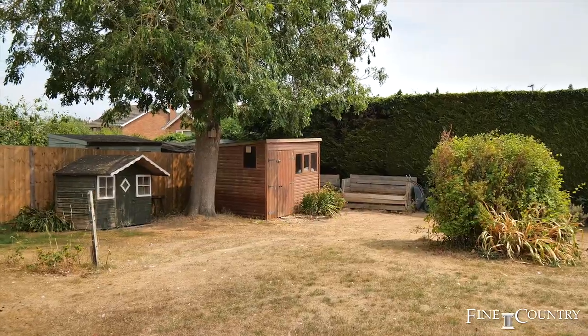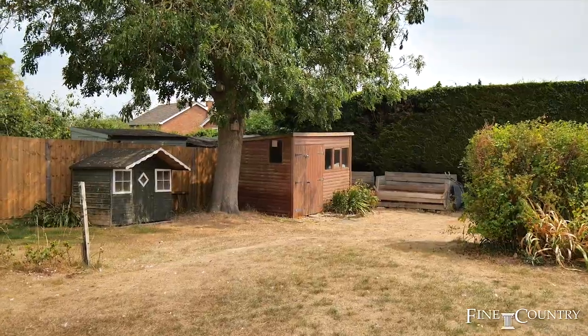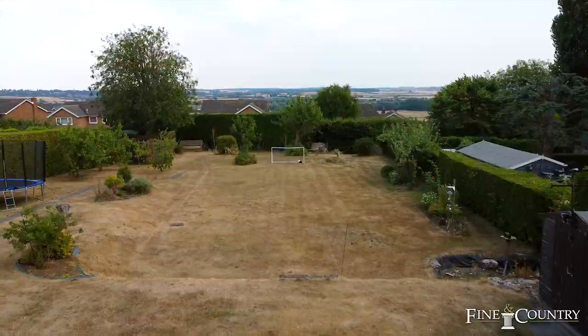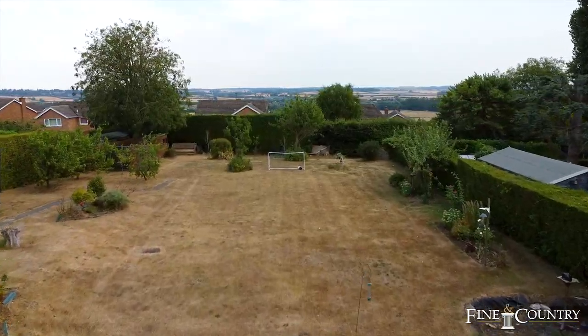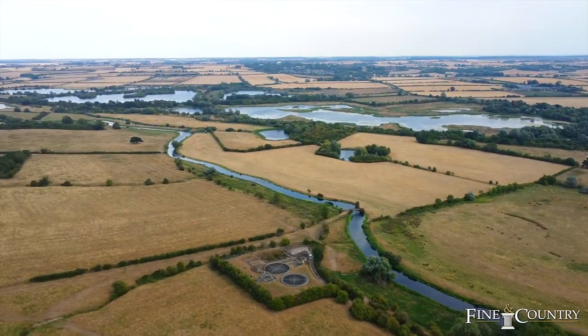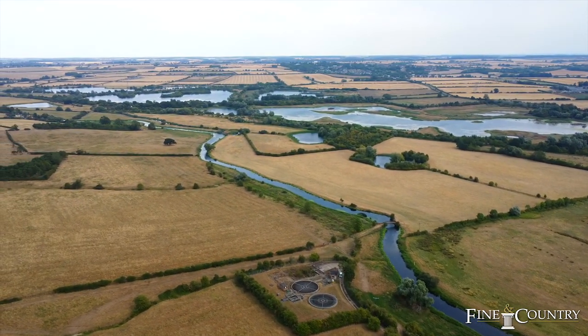Northampton is approximately 9 miles away and is easily accessible via the A45 with quick access to the M1 and the A14. Trains from Wellingborough reach London St Pancras in about 50 minutes, and there are also trains from Northampton to London Euston in about 55 minutes.